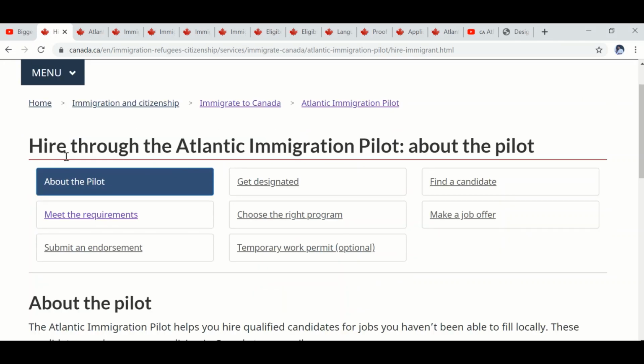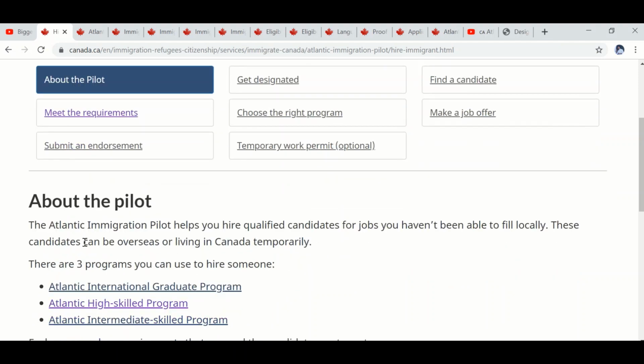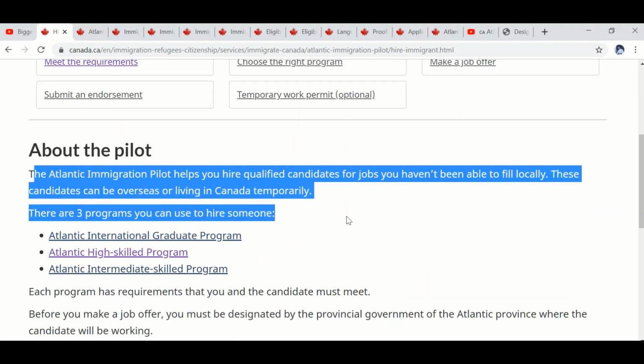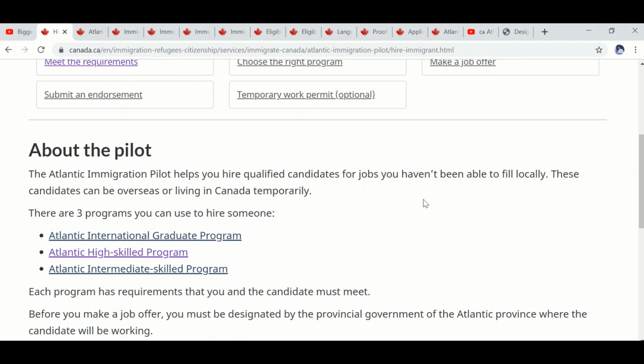So here we are, hire through the Atlantic Immigration Pilot. This hire section is for the employers who want to hire people. So I'll skip this. Now the Atlantic Immigration Pilot helps you hire qualified candidates for jobs you haven't been able to fill locally. These candidates can be overseas or living in Canada temporarily.